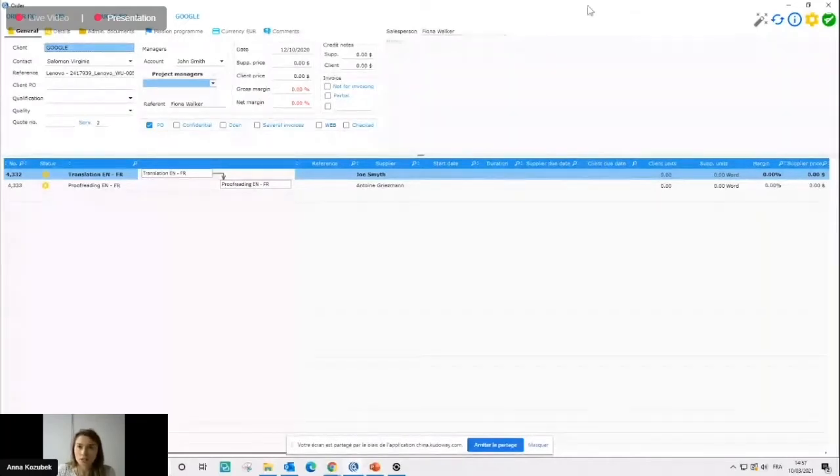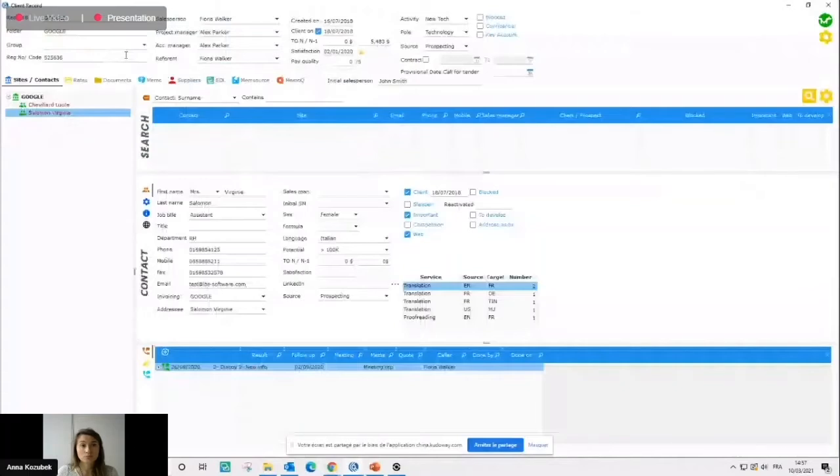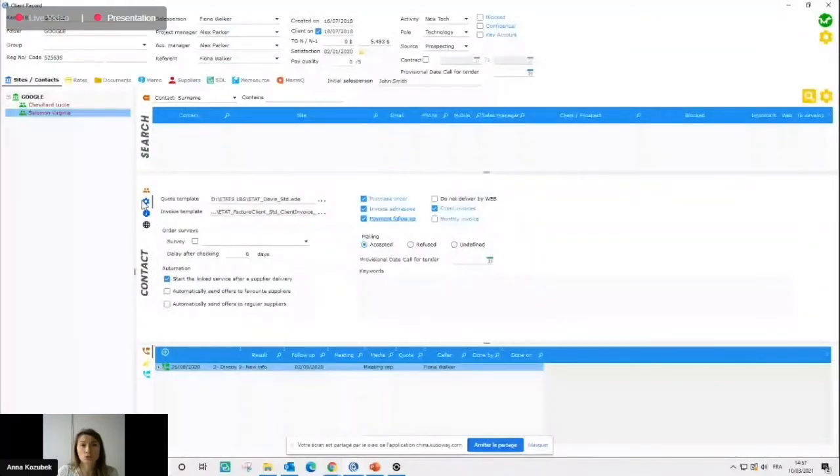So you see here the icon of magic stick is where you can actually activate this automation, because maybe you don't want to apply the same automation for all the projects or for all the clients. So you can do it by project, but also by client. If you go up to client record, you can also select what kind of automation you want to apply. Okay.